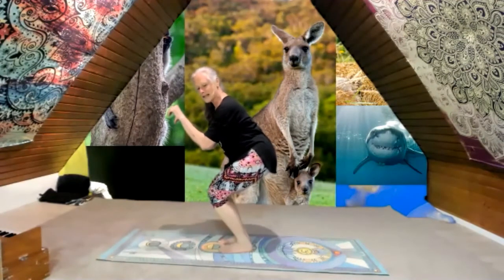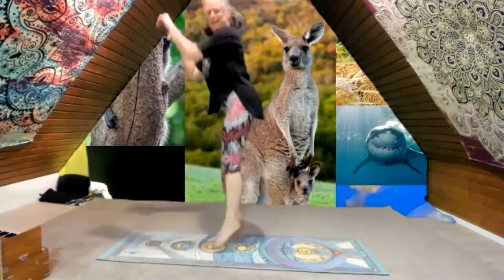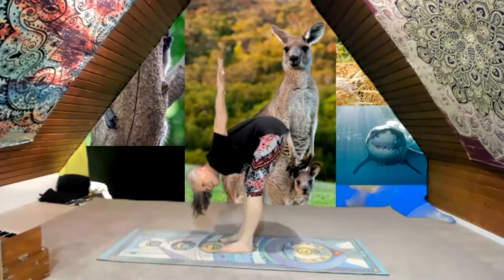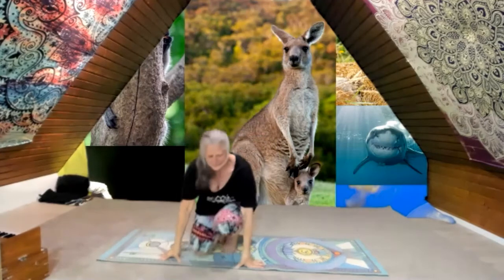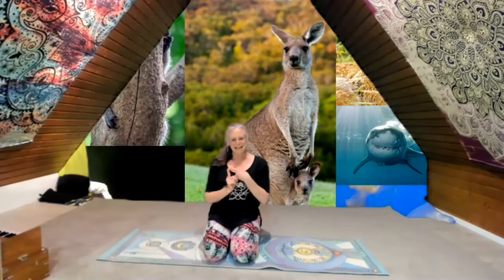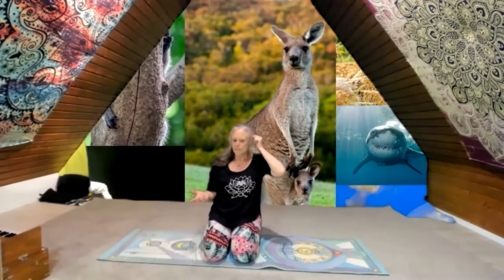3 more hops, are you ready? 1, 2, make it your best hop. Bring your arms all the way back up, wave your fingers at the ceiling. Shake your head, yes and no. And squat all the way down. Awesome. So dingoes, koalas, kangaroos or wallabies, and then we have the kookaburra, which is a kind of bird.